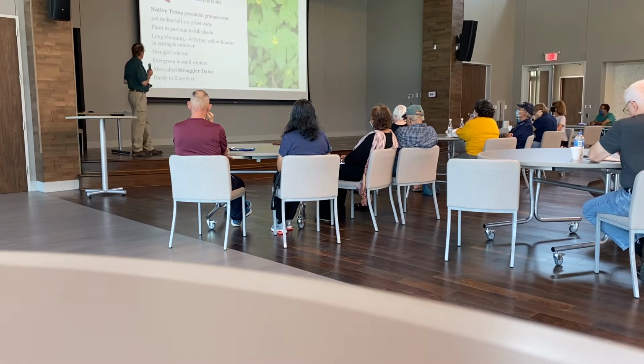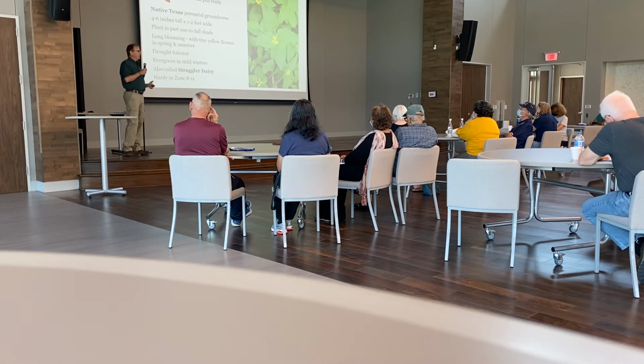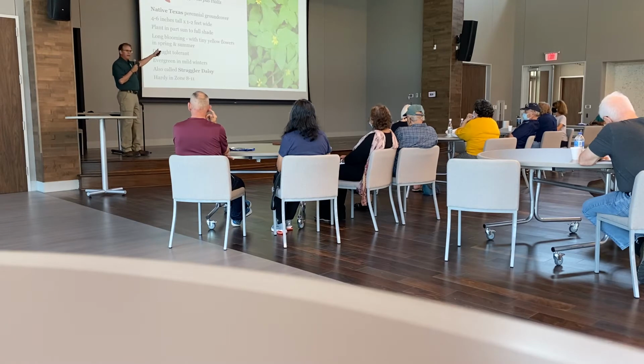Ground covers. Horse herb. This is a wonderful, low growing ground cover. It's very short, only about 6 inches tall at most. If you buy a little 4-inch cup of it, it will spread to 2 feet wide, so it covers some ground. It's great for erosion control. We have this growing along the bank of our creek on the property. It loves to be in dappled or afternoon shade, and it has this tiny yellow flower on it.